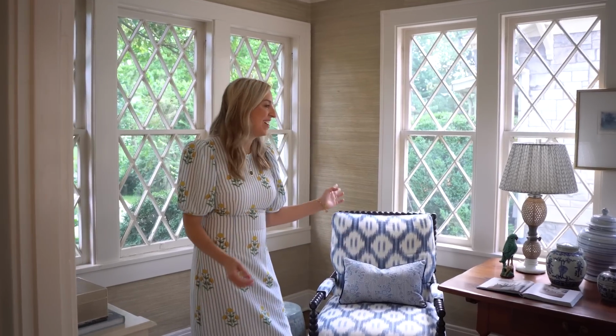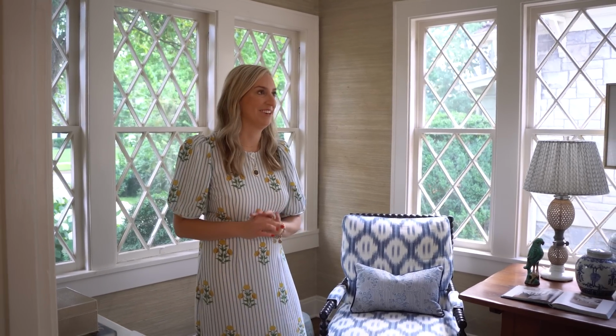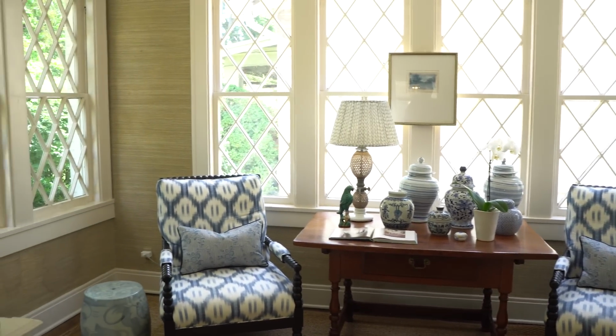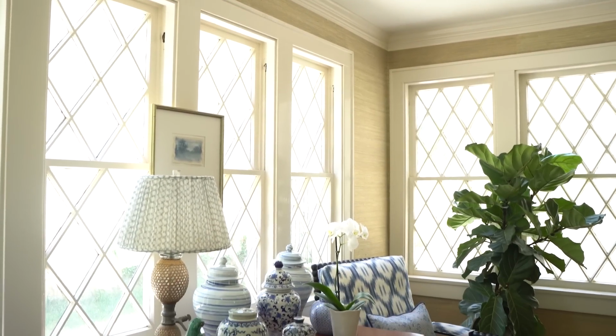Welcome to our sunroom. I love this room. The windows were definitely one of the selling points for me on the house. They're original. We lined it with Philip Jeffries grass cloth. It has just a slight blue kind of background color. It gets great sun. It's happy.